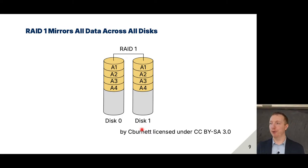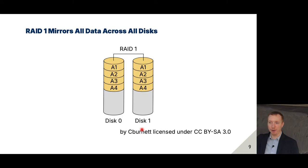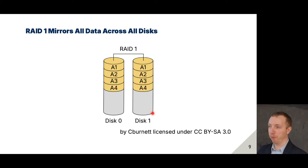Everyone's saying no? Why not? Yeah, you would still have better read performance, right? Just because it stores the whole file doesn't mean I can't have the same idea as before. I could read the odd parts of that file from disk 0 and the even parts from disk 1. So I would get 2 times my read performance.